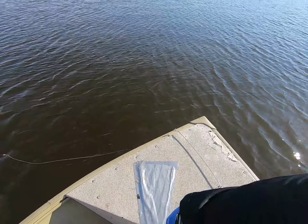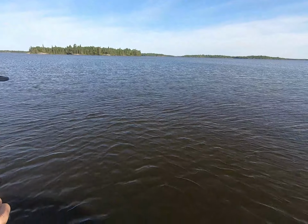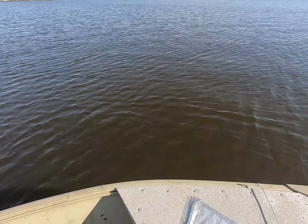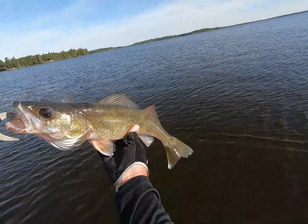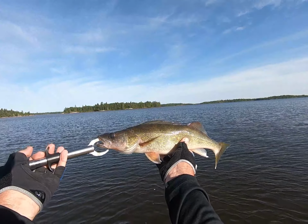Wasn't a giant fish, but this is one that would have been the perfect lunch fish. For shore lunch, you get fish this size, they are delicious when freshly prepared on an island. As you can see, that's a beautiful walleye.